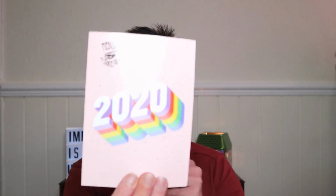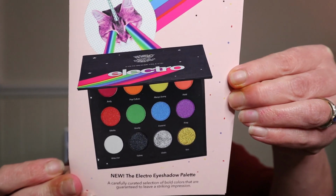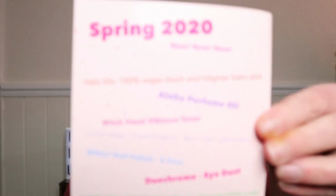Okay, the first one is Makeup Beauty Skin. It's a leaflet, 2020 on it. Liquid lipstick in 12 colours and 4 new nudes. Oh yeah, I wanted to show you this actually. I saw this on the website the other day. This is the new Electro eyeshadow palette that they're going to be coming out with this year. So I'm really looking forward to that. Be interesting to find out how much that's going to be. I think this is just detailing about what products are coming out this year.